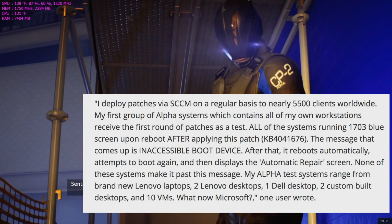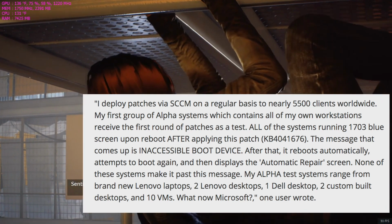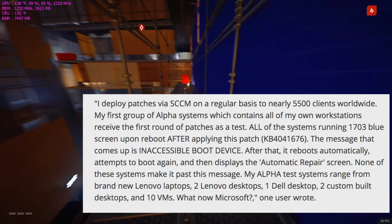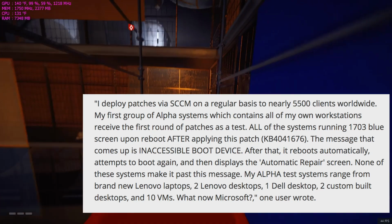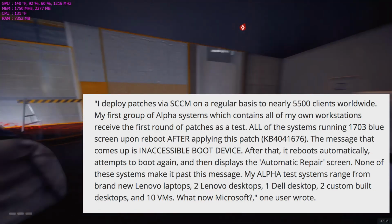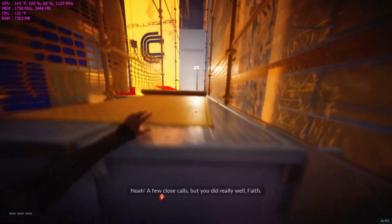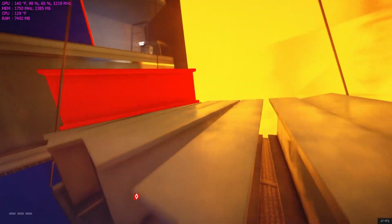After that, it reboots automatically, attempts to boot again, which it did, and then displays the automatic repair screen, which it also did. None of these systems make it past this message. My alpha test systems range from brand new Lenovo laptops, 2 Lenovo desktops, 1 Dell desktop, 2 custom built desktops, and 10 virtual machines. End quote. So that was what the guy said, and notice that I inserted some of my comments there. Same exact thing happened to me. And so that's where we are.